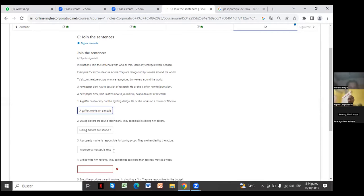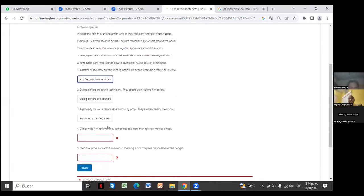Like that, a gaffer in this case, a gaffer who, right? Who works on a movie or TV crew. Correct. And then the last part of the sentence. I have to write, has to carry out the lighting design. Correct. There you go. Because it's two sentences in one.